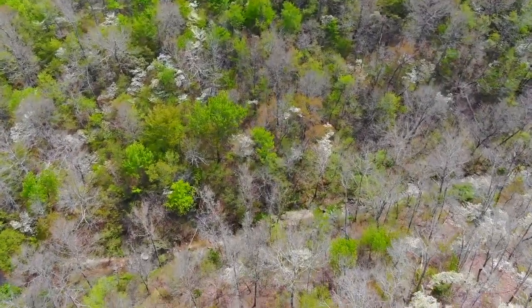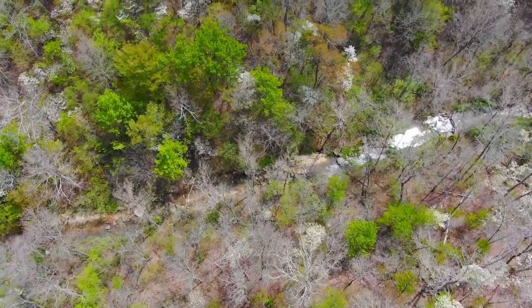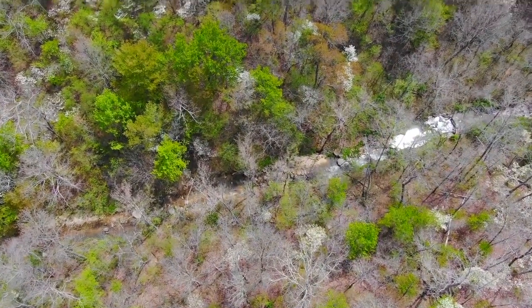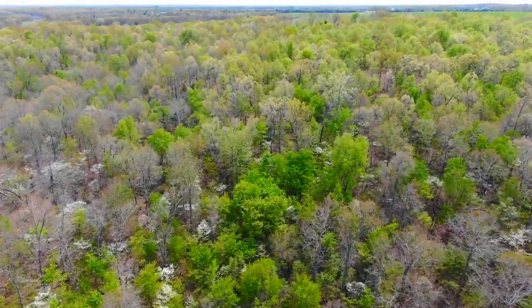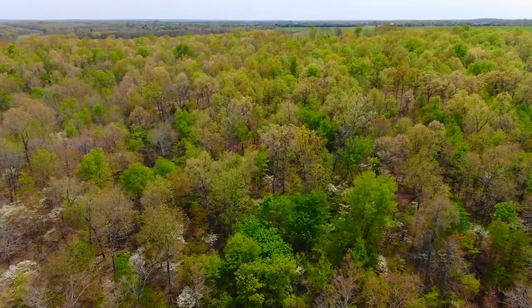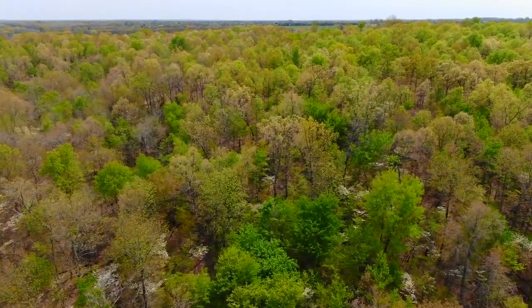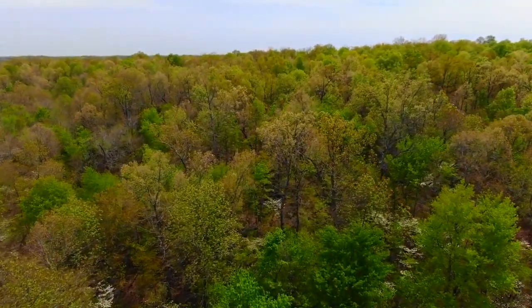So very, very private tract, but still only about 10 miles off of I-44. And there's James Creek again, what we call James Creek. Looking southerly, so from the creek of course will be the lowest spot, rises up as you go southerly toward that private site and the driveway and the easement road.